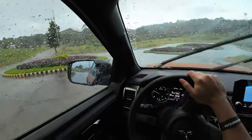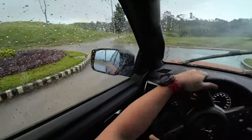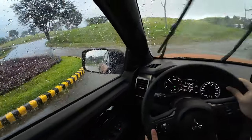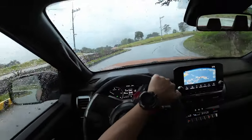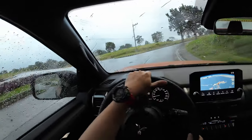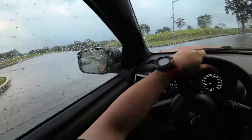Okay, turning left here in the rotunda. Going at responsible speeds over here. All right, and going back up. Actually, let's do a U-turn test. This is like a four-lane road. Here, max. And I'm gonna max the steering wheel to the left.